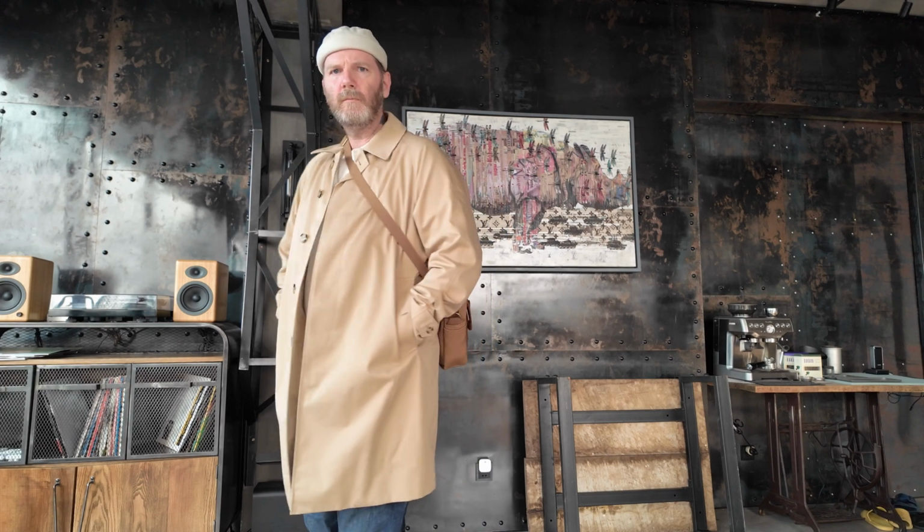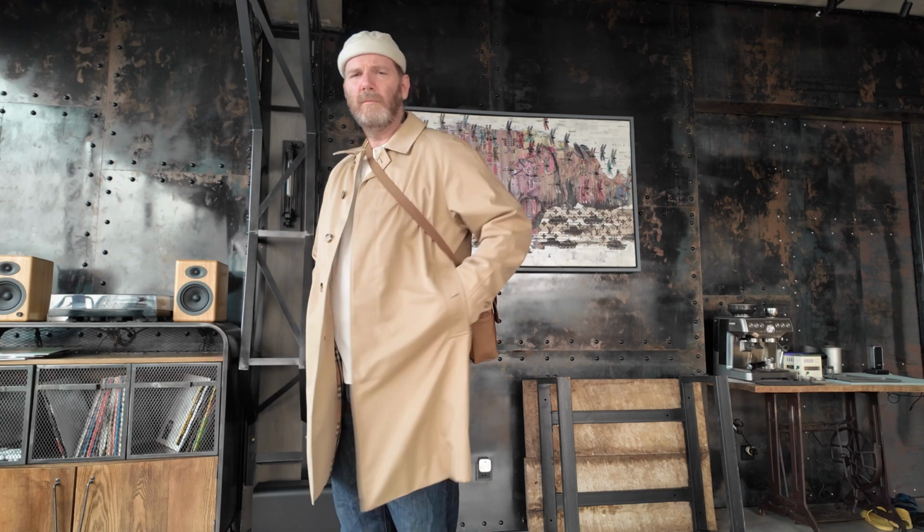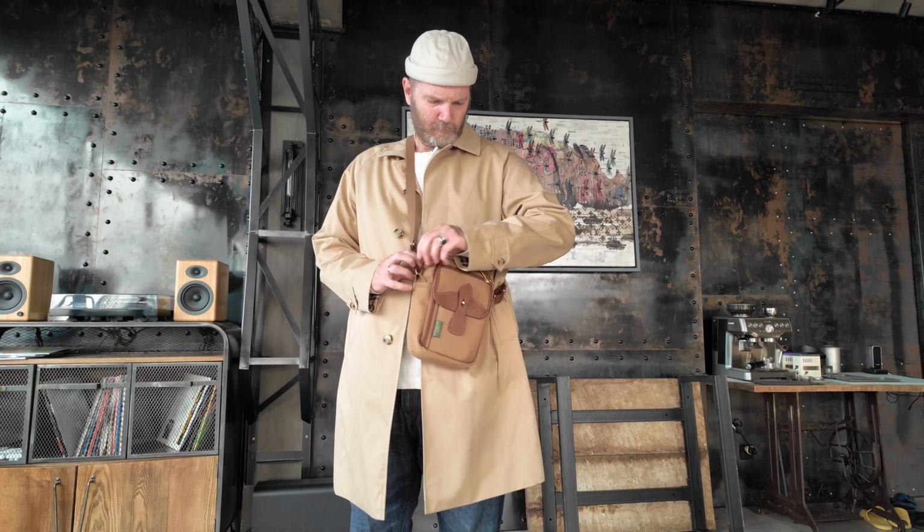Billingham bags are masters of the low bounce factor. They conform to your body rather than bounce around like some bags do, like off your hip. And I'm a bouncy dude, man. I'm a bigger guy. I've got a lot to bounce. This bag doesn't bounce. It rests. It conforms. It's part of you.